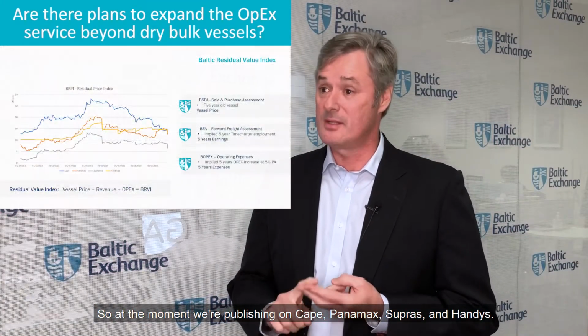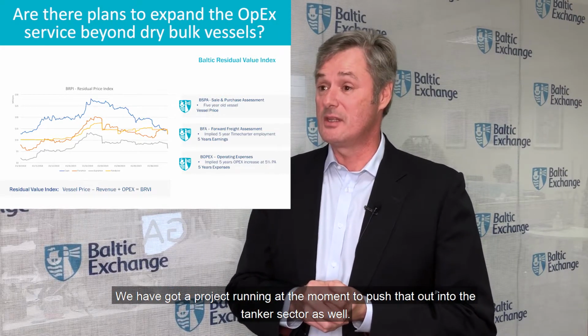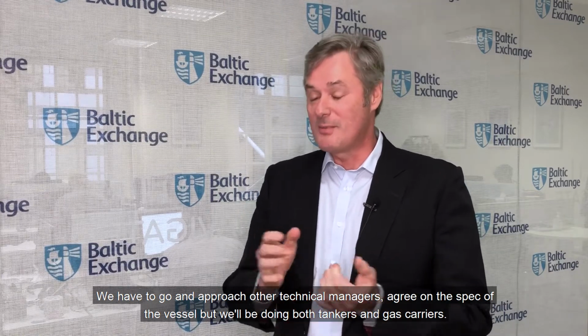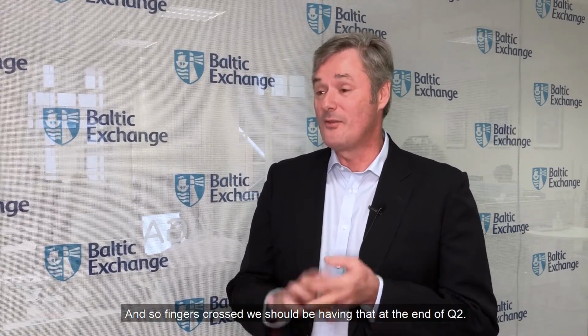So at the moment we're publishing on Cape, Panamax, Supras and Handies. We have a project running at the moment to push that out into the tanker sector as well. It's a work in progress. We have to approach other technical managers and agree on the spec of the vessel, but we'll be doing both tankers and gas carriers. And so fingers crossed, we should have that at the end of Q2.